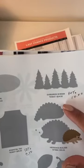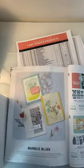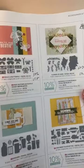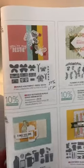Evergreen Border, 40% off, $14.40. These are really big discounts. Punch dies are really expensive, so you have to get them when they're discounted. All right, here you go. Okay, page 161. These dies are going to be a big discount.